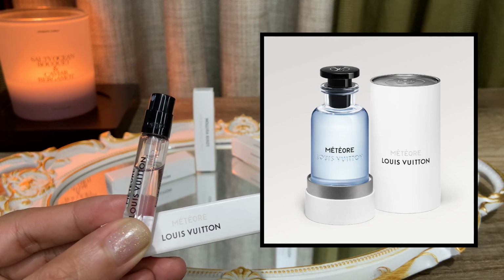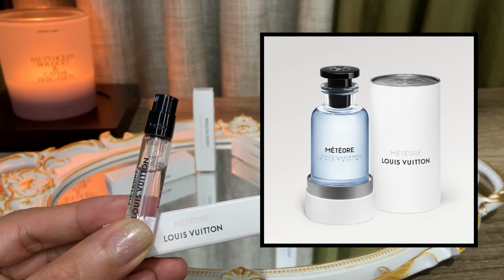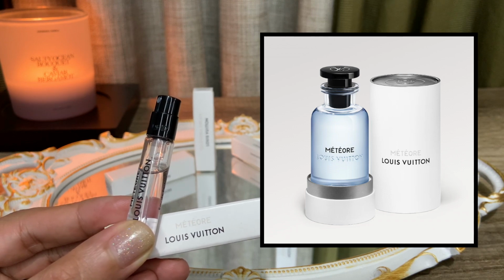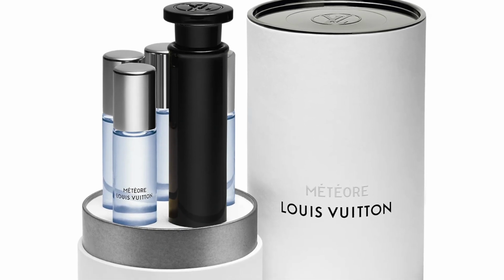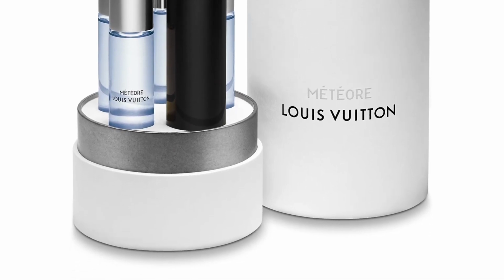This also comes in refillable bottles. I think all LV perfumes are, so you can bring your bottles to LV boutiques equipped with a perfume fountain, and I assume it's for a lot less. There's also a travel kit containing 4 by 75 ml refill cartridges and a travel bottle where you put the cartridges into, which retails for $295 US.